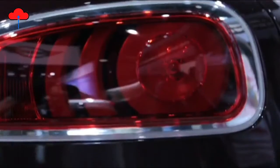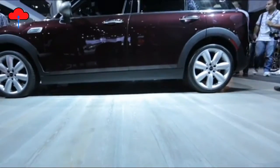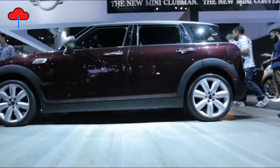And it replaces the outgoing model that has lingered since 2007. Yes, we can talk about how this Mini Clubman isn't very mini, but they really are trying to bring the sporting feel of a Mini into a bigger vehicle.